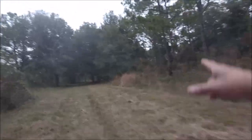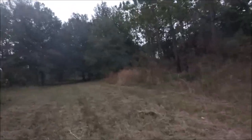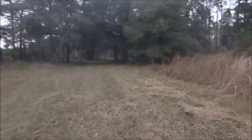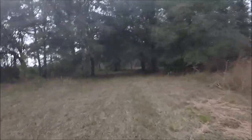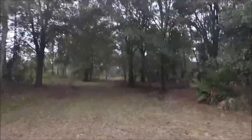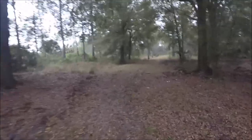So right down here to the right is where we got the trail camera video from the last video. We got some pretty good stuff right there. And that's really only about 500 or 600 yards from the truck. So we're looking for new signs. So far I haven't seen any. But we got about another 2 miles to go before it gets dark.